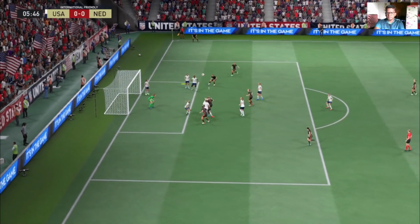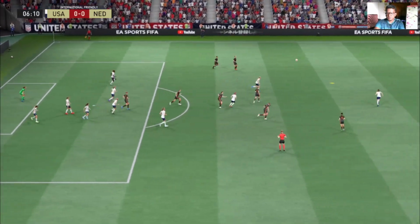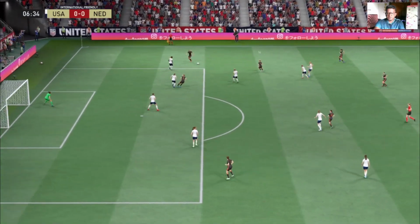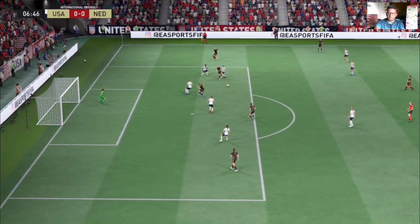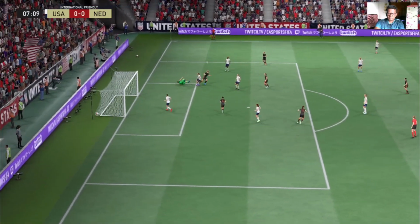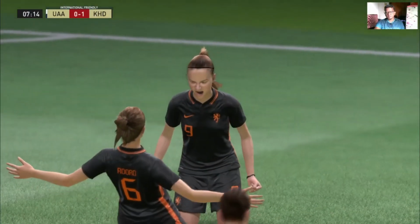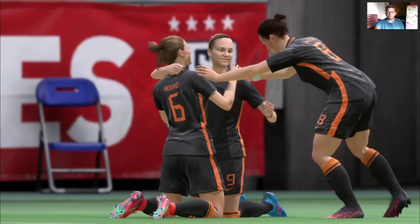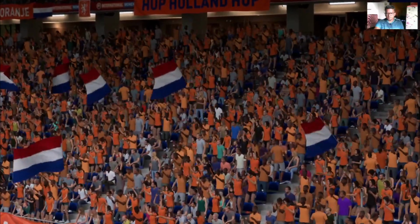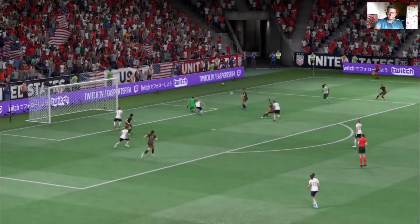Now the delivery, cleared away. Now who can she pass it to? Oh, good looking run. Is it going to be? And still an opportunity. Razor sharp finishing. Credit to her for that. But the goalkeeping, a different story. Well, here it is again, and it's not good goalkeeping, is it? She has to do a lot better there. That's a poor error.